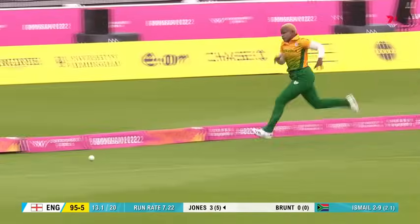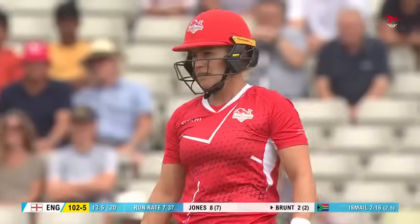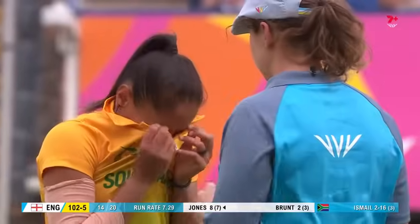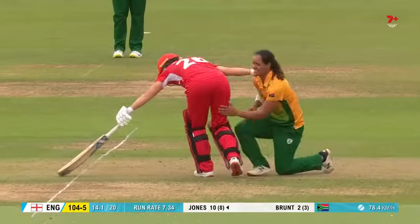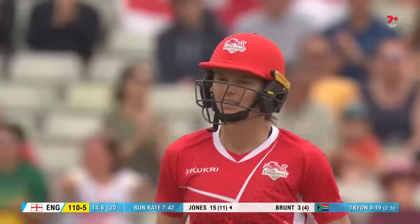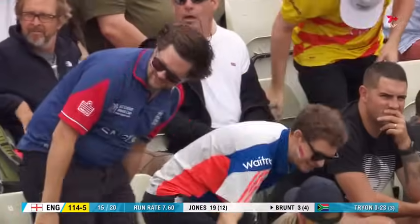Ismail will test out the middle of the surface, but on this occasion she gets the... 102 for 5. Well, she's been... Catch! Oh, Chloe! That will race away. No protection on the offside. Square of the wicket on the boundary. And a good over for England. They're fighting back, 114 for 5.